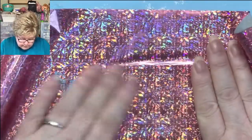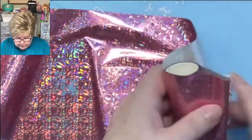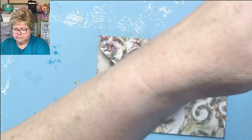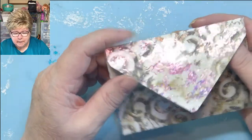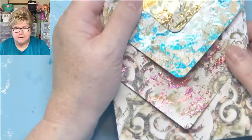So press it firmly down. Get your bone folder. Let's press it down. And then the joyous bit. Forward a bit. Oh, this one didn't have very much size on. Oh, it's still so pretty though. It's so, so pretty. So there we are. We've got 3 envelopes that are jazzed to the hilt. I mean, look at those. How fantastic are they? Right, so all we've got to do now is put them on.